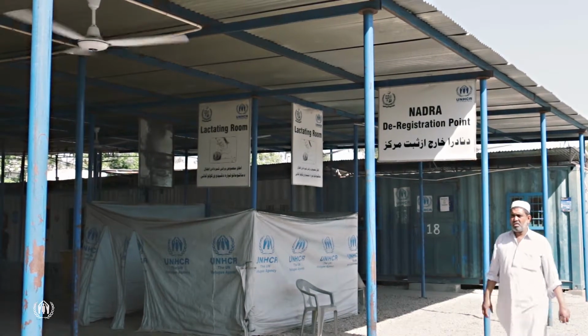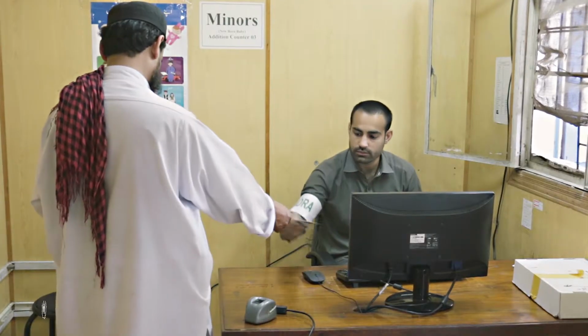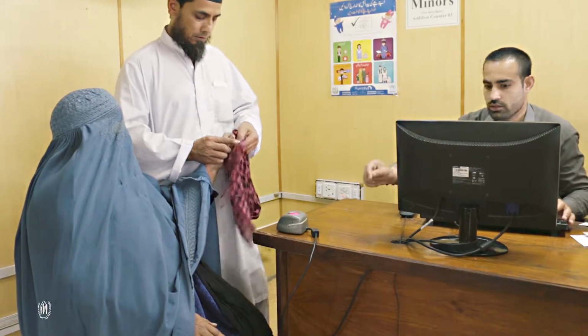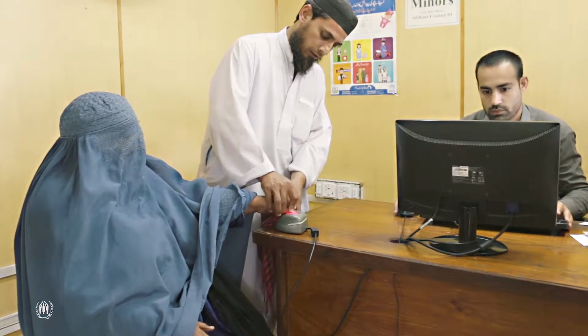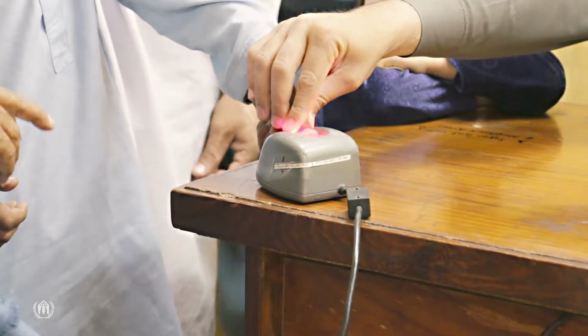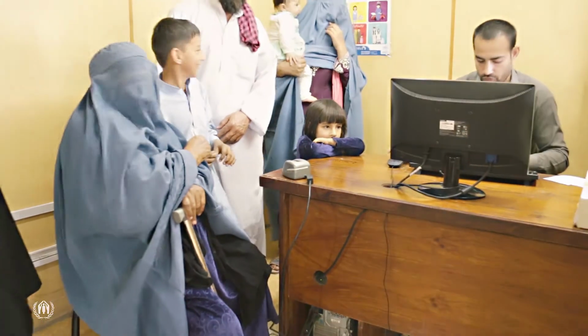Refugee families are then directed towards the NADRA deregistration point. Here, the National Database and Registration Authority deregisters POR card holders by using fingerprint biometrics, which records their status as repatriated in the database. The NADRA database system in this area is linked to UNHCR's Voluntary Repatriation Form system in the next step of the process.